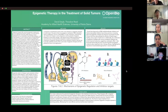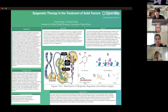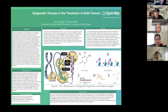Cancer is one of the deadliest diseases in the world. It claimed the lives of almost 10 million people just last year. It's traditionally treated using methods like chemotherapy or radiotherapy, but these treatments often cause unwanted side effects due to their lack of specificity. In recent years, epigenetic therapy has risen as a promising alternative.